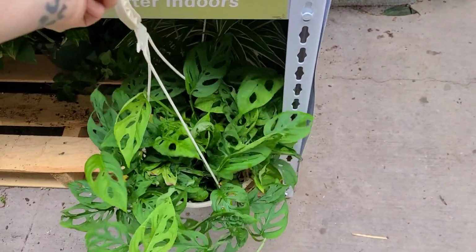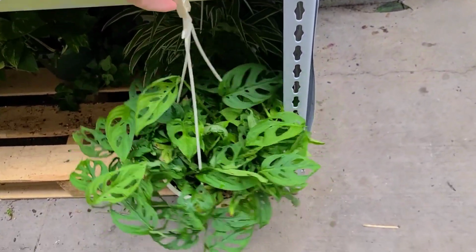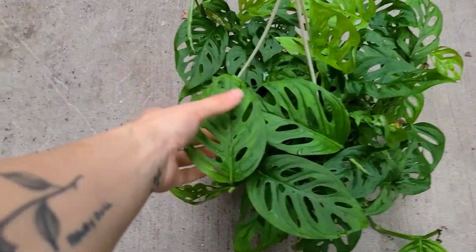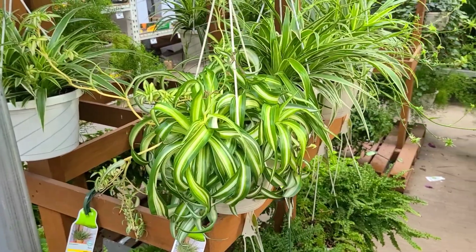I can't get over these Adansonii. They look really, really stunning. And I kept on telling myself that I didn't need another one because I have like 4. These leaves are just really big and they look totally different than the ones that I have at home.